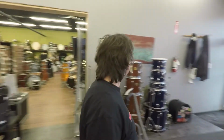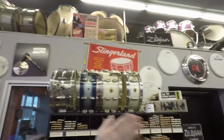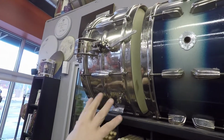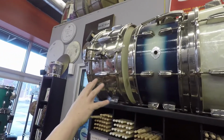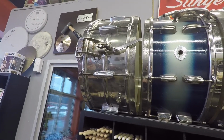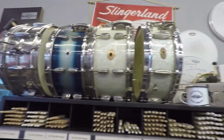Yeah. And then if we continue with the vintage, these are Slingerlands here. So that was Ludwig over there. These are basically Radio Kings. If anybody wants, this is the least impressive looking Slingerland of the pile of them here, but that is the rarest one right there. And that is a Slingerland Radio King. Very nice. It's a brass shell, nickel over brass. Everybody wanted the Gene Krupa drums, and the wood ones are the ones I sold.